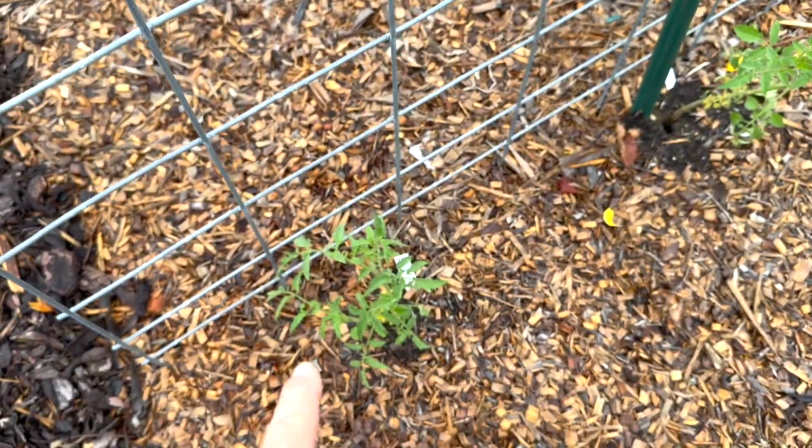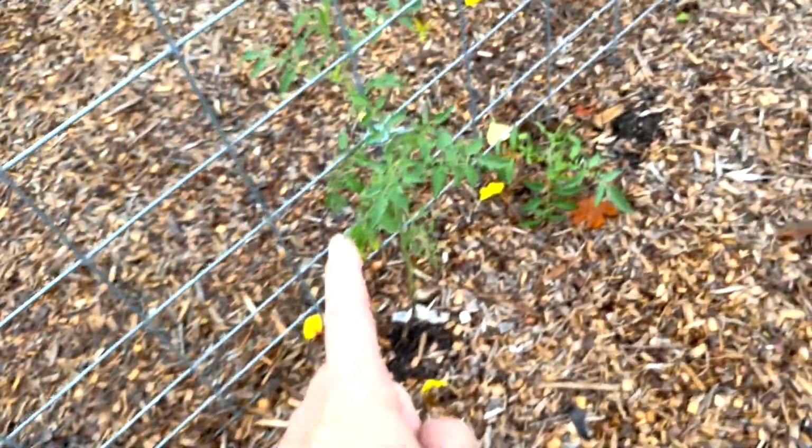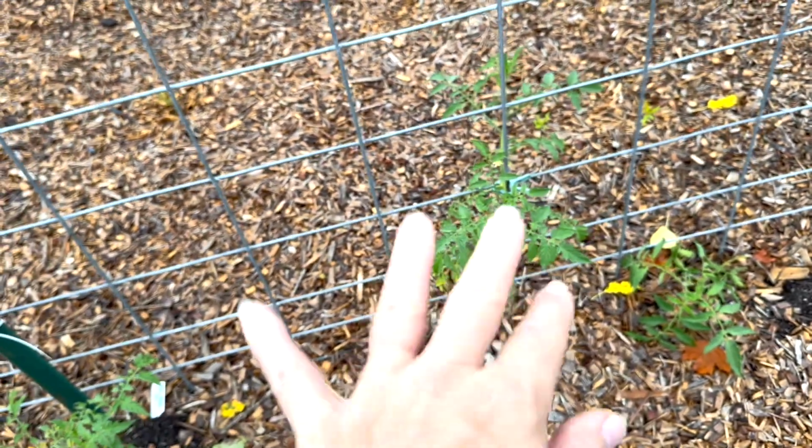This is a Juliet. It's smaller. This is a San Marzano. It's got flowers on it. They are slightly bigger than a Juliet, but still smaller than an Amish paste.